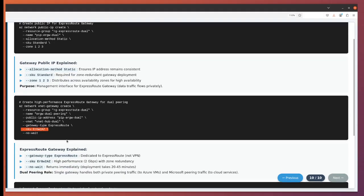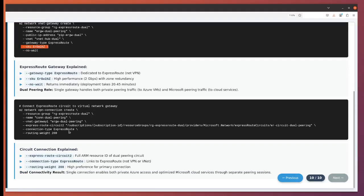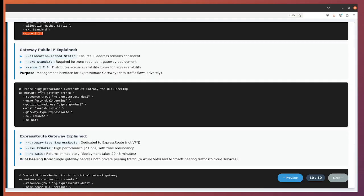Since we're handling both Azure workload traffic and Microsoft Cloud Service traffic, we need higher gateway performance compared to single peering scenarios. The zone redundancy is particularly important for dual peering because this gateway becomes a critical shared resource. If it fails, you lose connectivity to both your Azure VMs and your Microsoft Cloud services.